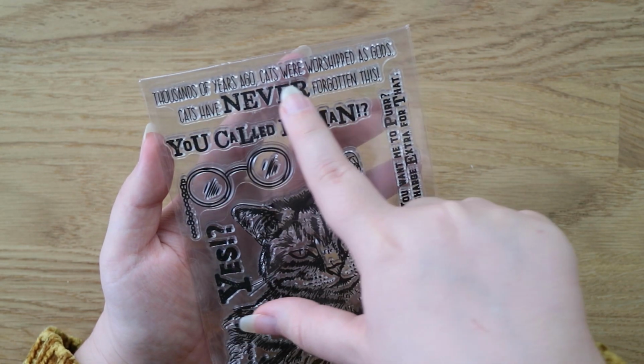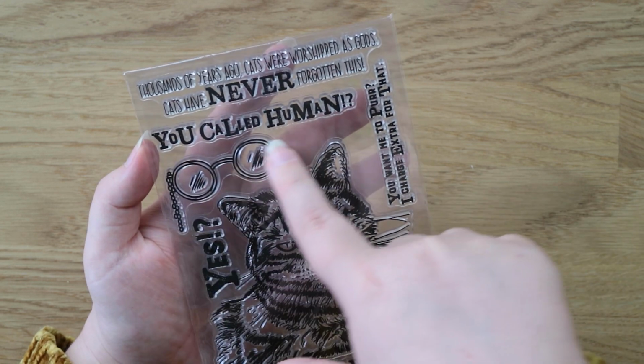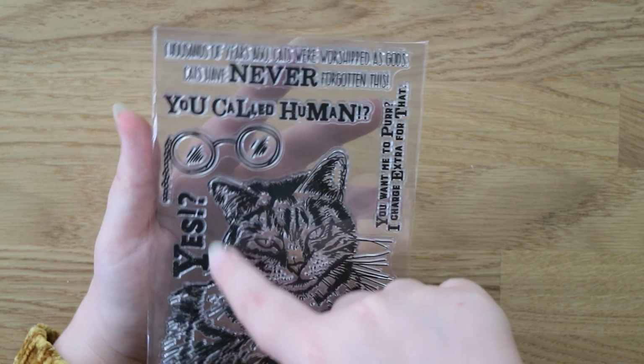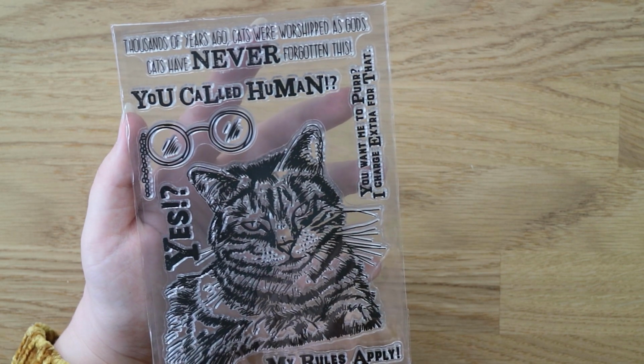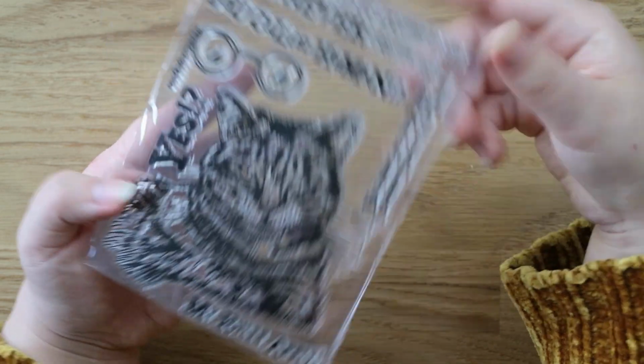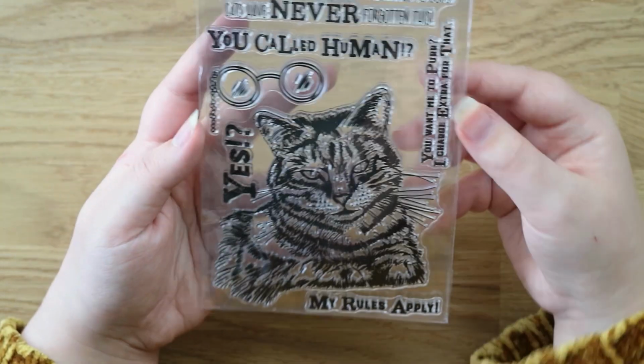So we've got, "Thousands of years ago, cats were worshipped as gods. Cats have never forgotten this." I thought that was really funny. "You called, human?" There's also glasses if you want to give your cat some glasses, you know, as you do. "My rules apply" down here, and this one says, "You want me to purr, I charge extra for that." So I thought that was really fun.